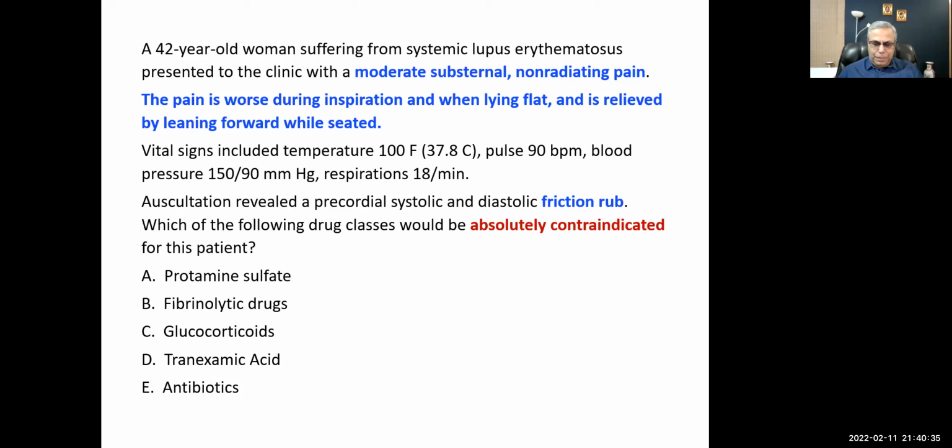All right, so it is a moderate substernal pain. It is non-radiating, right? And the pain is worse during inspiration when lying flat and is relieved when the patient leans forward, right? So, this thing, worse with inspiration, that is not characteristic of ischemic heart pain, right? And leaning forward, that is typical of pericarditis. And friction rub is diagnostic for acute pericarditis, right?